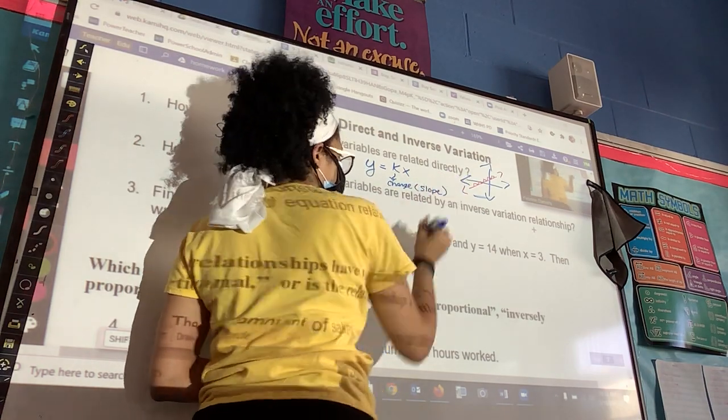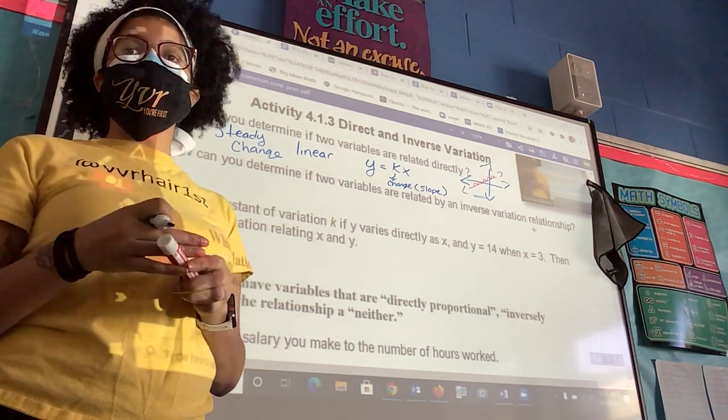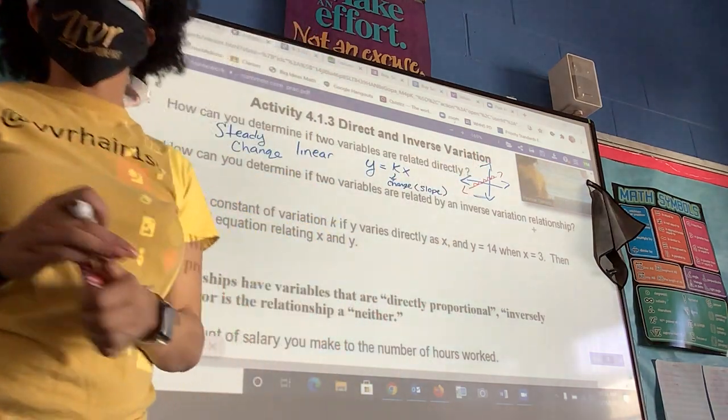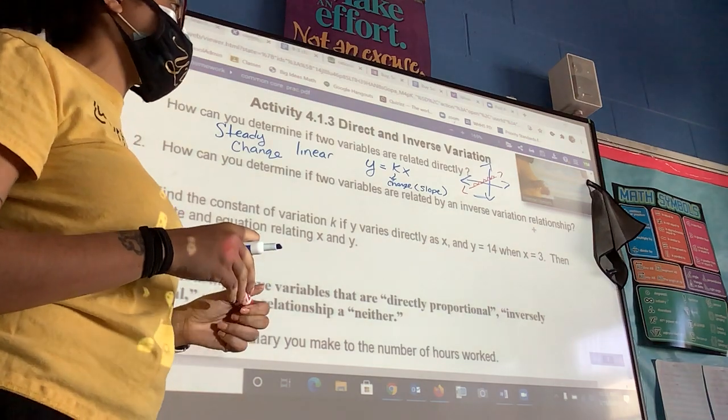That's what you're used to hearing. It's the rate of change or the slope. And it has to be the same rate of change for it to be direct variation. You can't have something plus or minus, add it or subtract it, because then it changes the way the graph changes.